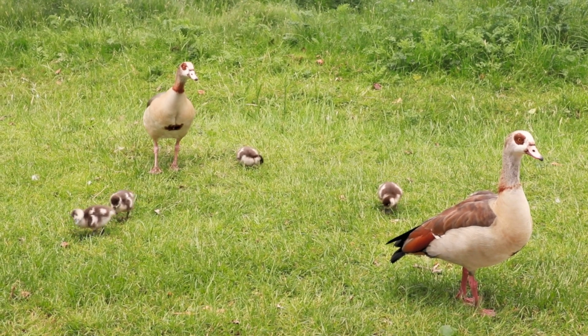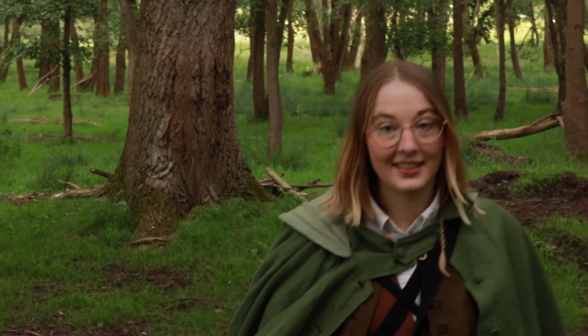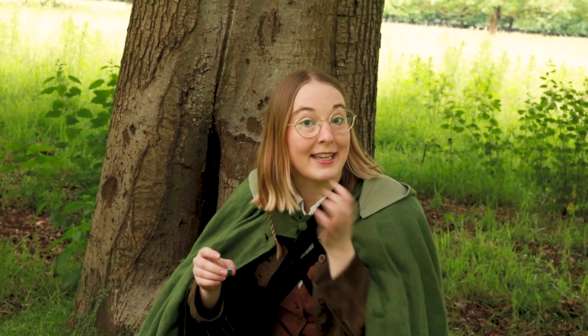I'm really excited to go on more adventures like this, so if you have any folkloric creatures in your area, please tell me about them in the comments so I can go look for them. Okay, so I think I found another place that they hang out in. These are holes that they often hide in when people pass by, so I think I'm gonna leave the bowl of porridge here and hope that they take my offering.